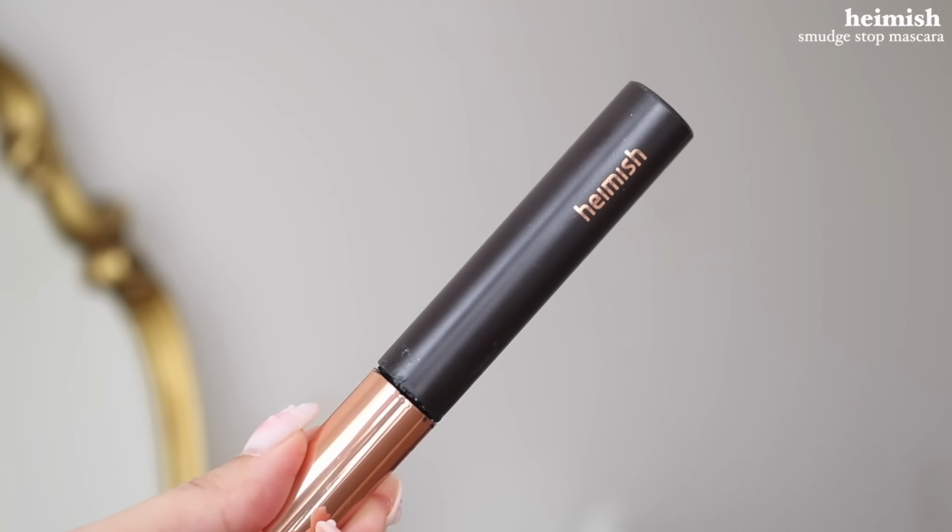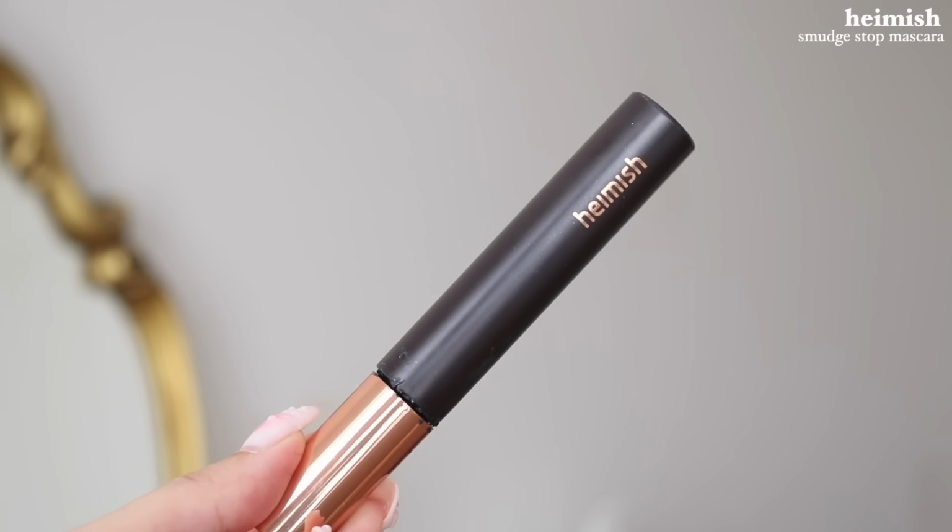Another favorite of mine is the Hamish mascara. This one I also love as well. Very similar formula to the Opera one. This one is actually a tubing mascara though, and the reason why I haven't been loving this one as much recently is just because of the wand.